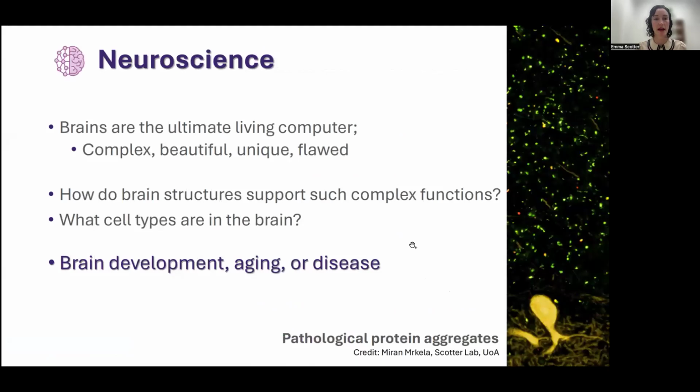The neuroscience pathway considers that brains are the ultimate living computer. I tend to agree with this, being a neuroscientist myself. Brains are complex, they're beautiful, they're unique, but they can be flawed, particularly when affected by neurodegenerative diseases. So this pathway looks at how brain structures support really complex functions, in particular looking at what cell types there are in the brain and what they do. And this is looking at the brain throughout development, aging, and disease.